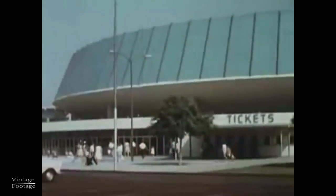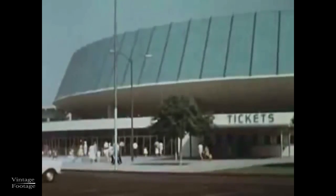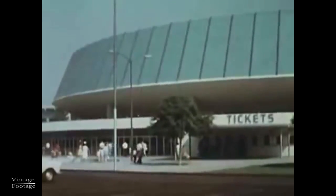It's circus day in a big city. Out front, the people are gathering here at the sports arena for the afternoon show. Today's big circus plays in a building of concrete and steel. But when I joined the circus, we played under a huge canvas tent.